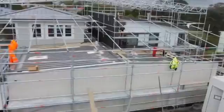The shrink wrap isn't the only thing coming down today. Over the next week, the scaffolding will start to disappear, starting with the 2 street side houses. So the teams had better get a move on with those exterior finishes.